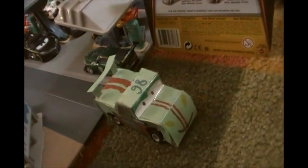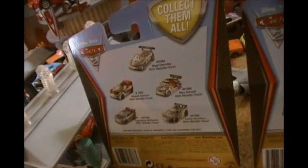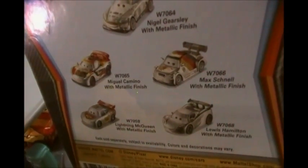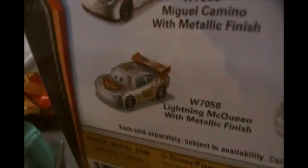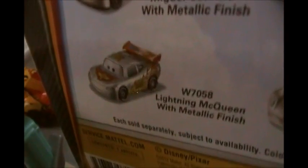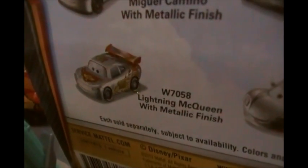So those are all the cars from the front, and now I'm going to show you the back. So here's the back of the silver racers, and it's pretty much the same on all of them. They have the 5 cars that were at the store. There is Nigel Gearsley, Max Schnell, Miguel Camino, Lightning McQueen, and Lewis Hamilton. And I have already got a Lightning McQueen from the last event, which was in June, so I didn't get another one. And then on the bottom there are those choking hazards. And it's pretty much the same for all the silver racers.